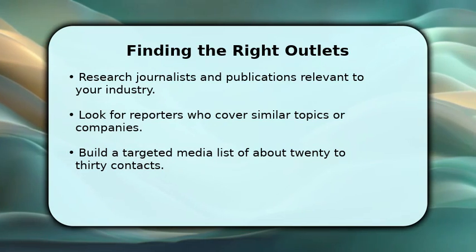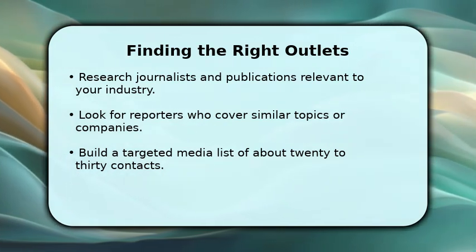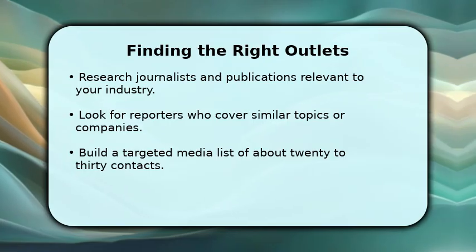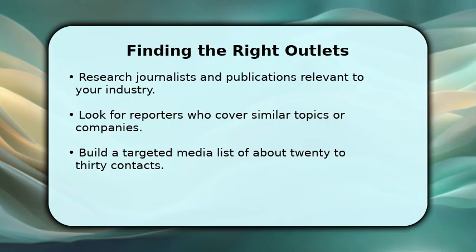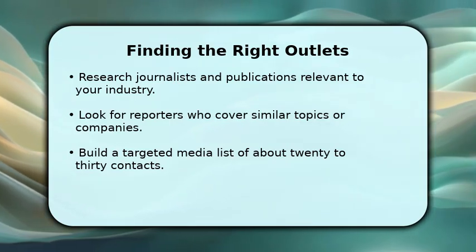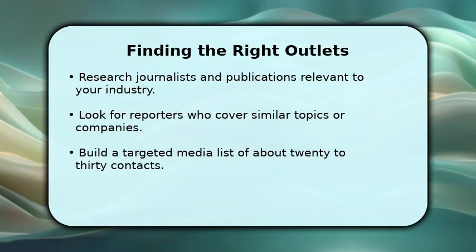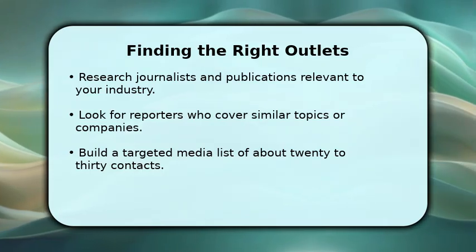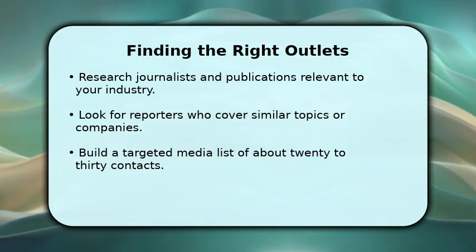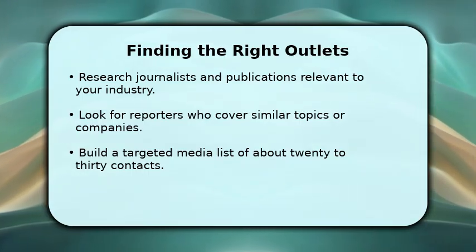Next, focus on finding the right media outlets and journalists. It is essential to research reporters who genuinely cover your industry or similar topics. A targeted approach is far more effective than a mass email blast. Aim to build a focused media list of around 20 to 30 contacts who are most likely to be interested in your story. This careful selection ensures your efforts are directed towards receptive audiences, maximizing your chances of securing coverage.